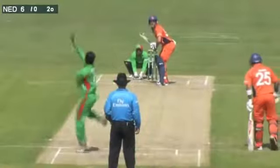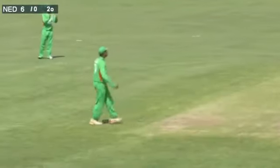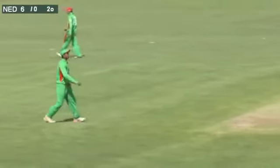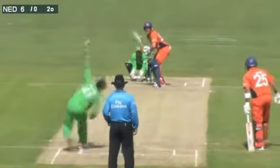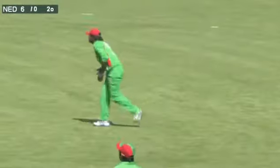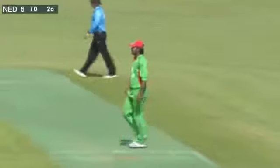Razak again. That's pushed through. And another dot ball. Well, if dot balls are the embodiment of results in 2020, it's a good over so far. And that is a maiden over in a 2020 over game, which is almost unforgivable.